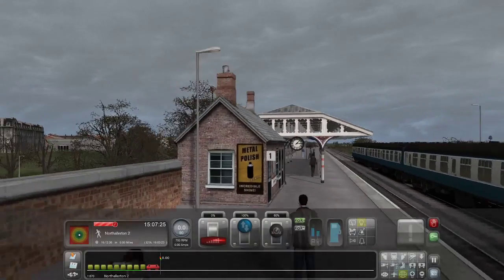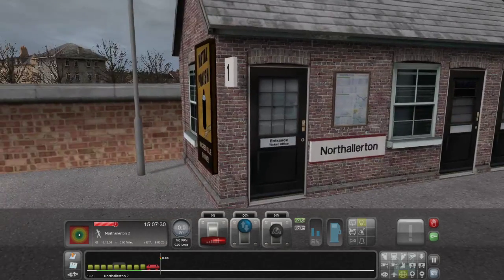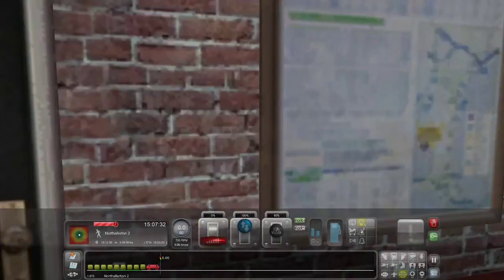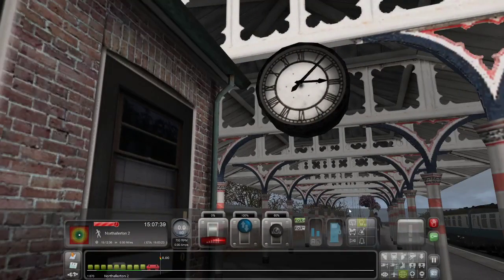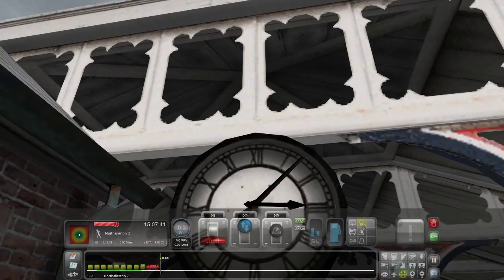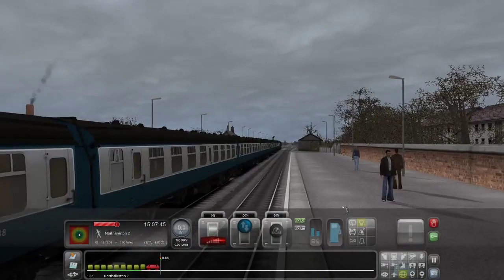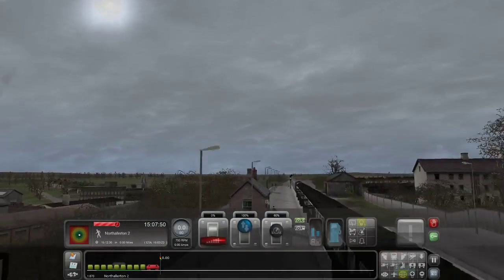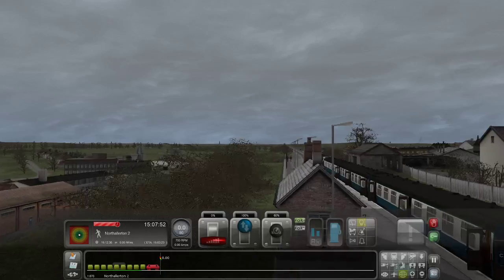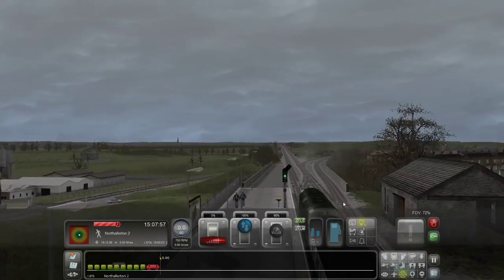Well, ooh, metal polish, creamy, incredible shine. Excellent. That does not help me. So it's... Yep, 1507. Sun is trying to break out. Don't suppose any more trains are going to come out of the portal. Don't believe so. Is there anything up there?